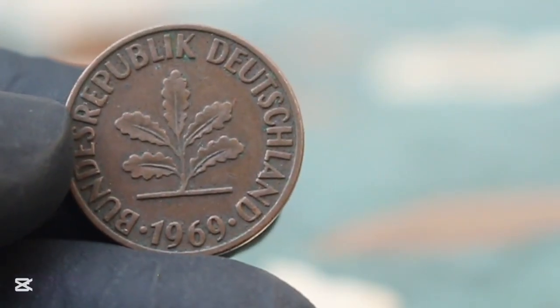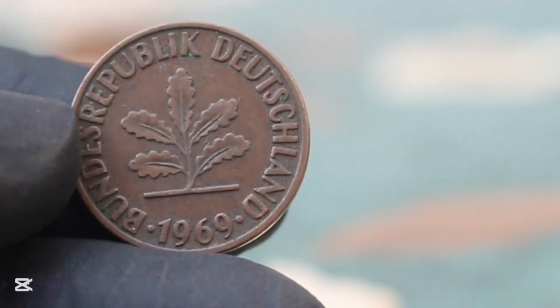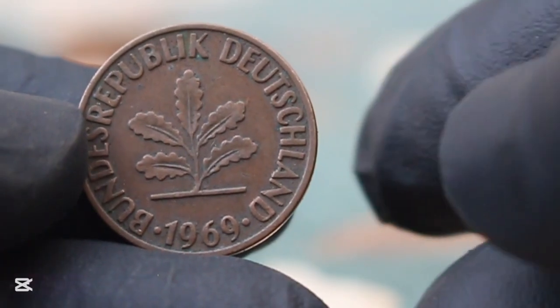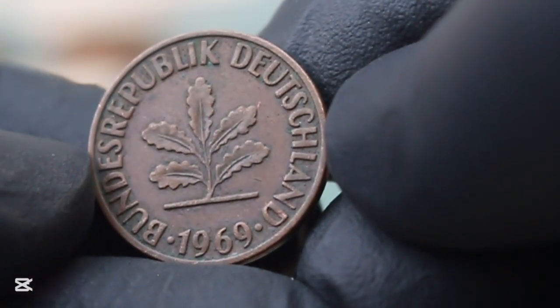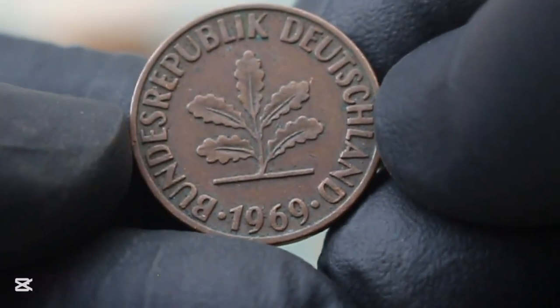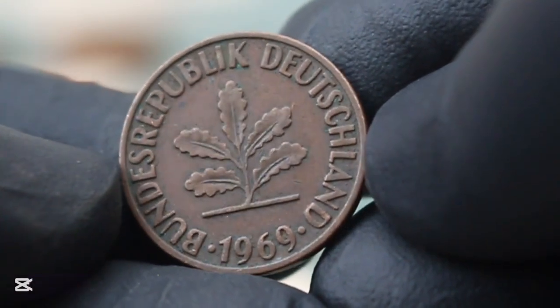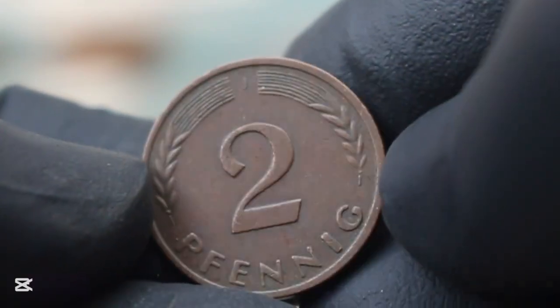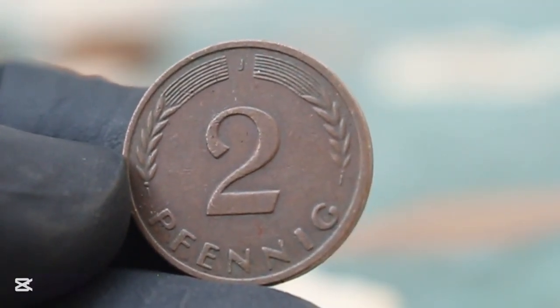One key aspect that adds to the appeal of this coin is its design. The 2 Pfennig coins from this era feature a simple yet distinctive design. On the obverse side, you will find an image of the German eagle, a symbol of national strength and pride, facing left with its wings spread wide. The reverse side features the denomination and the country name, Bundesrepublik Deutschland, encircled by a wreath of oak leaves. This classic design is quintessential to the post-war German numismatic aesthetic and offers a clear glimpse into the values and motifs that defined the period.